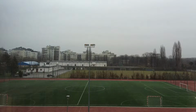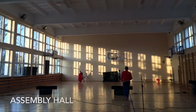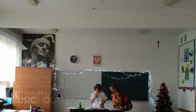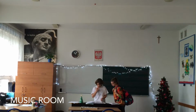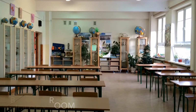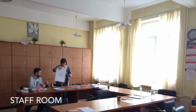My school is fantastic. It's very big. We have got a lot of place for sport. We have got a very big assembly hall. We have got 25 classrooms, of course, without places and rooms like the staff room. In our school there are more than 700 students.